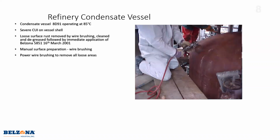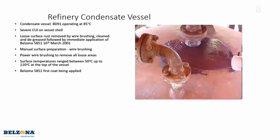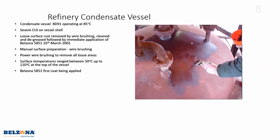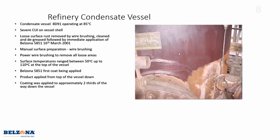Also, they have a pneumatic orbital knocking off the loose rust. So this was operating around 90 to 110 C, so around 194 to 230 F. And then we applied the product. So Belzona 5851 is a one component product, so there's no mixing involved. Once it sees that hot temperature of the substrate, it starts to cure. So you can see here, they're applying it around the top head and nozzle area, working their way down, and they coated about a third of the vessel or 2/3 of the way down.